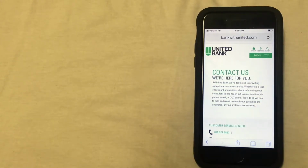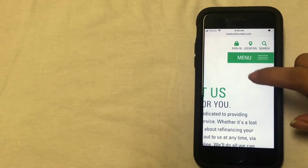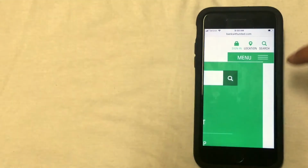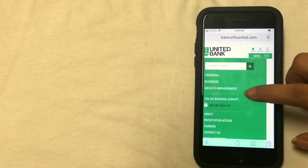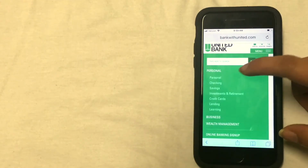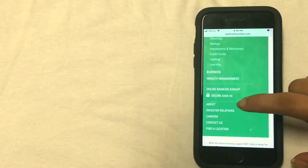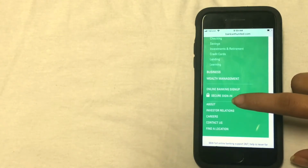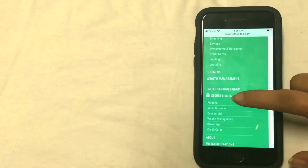The fourth way that you can close your account is by logging into your United Bank account online and making an electronic request. So for this, we're going to go back up to those three icons at the top right corner, and you're going to click on the very first one, which just says sign in. That brings up this little window where you will select personal, and then you're going to go down to where it says online banking sign up, but instead of clicking on that link, you'll click on the one right below it that says secure sign in.